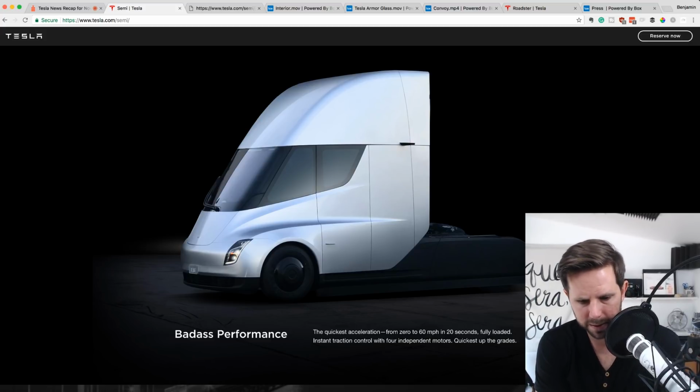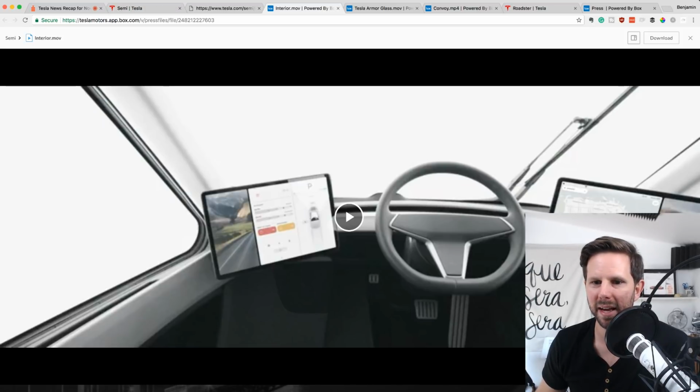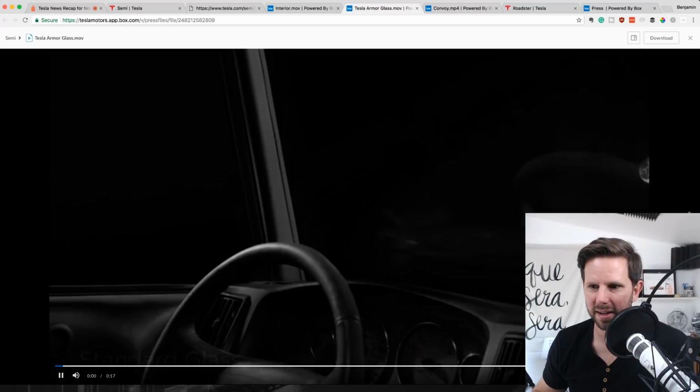So in terms of safety, Tesla says that the reinforced battery shields a semi from impact and gives it an exceptionally low center of gravity. And its windshield is made of impact-resistant glass. And with this, we actually have a video here.